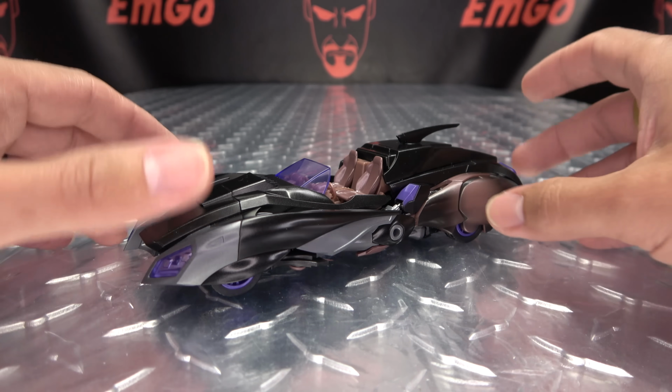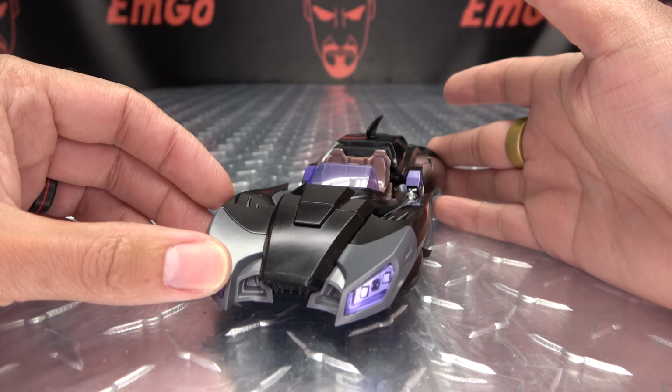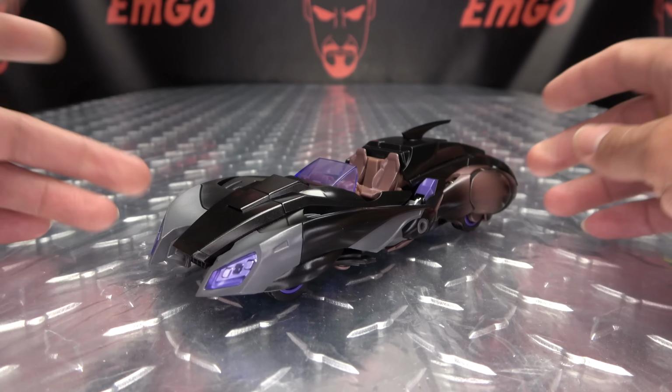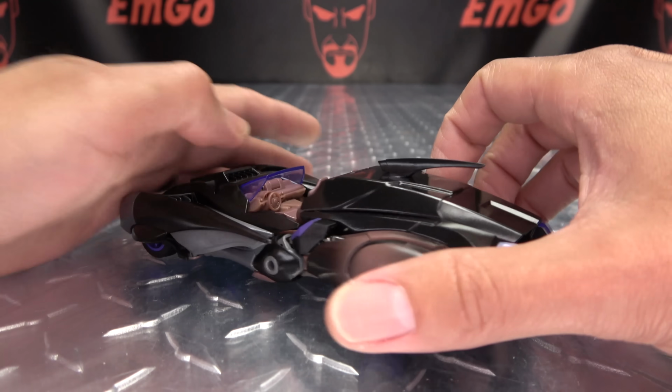And again, I really like this alt mode. I think it looks quite cool. Just a very stylized version of RC's alt mode. Oh, also forgot to mention the purple rims. That's nice. Gives a nice little pop of color there. But yeah, all in all, looks quite cool. But let's get down to transformation, shall we?